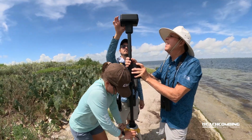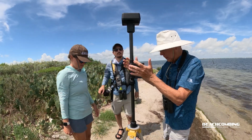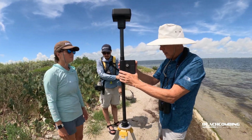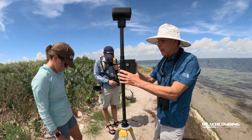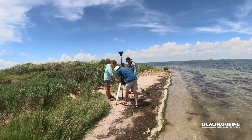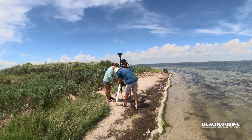Stable. That looks great. There we go. All right, perfect. Now with this, we can get elevations with our drone to a few centimeters accuracy. So it's really a nice addition to the equipment that we have.